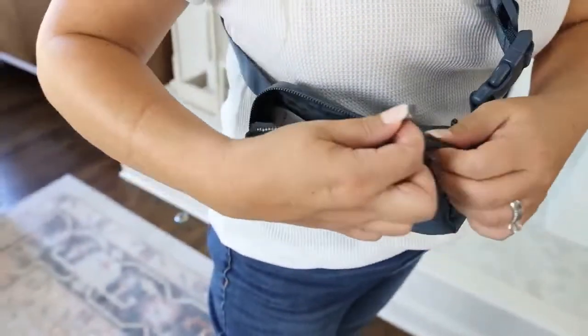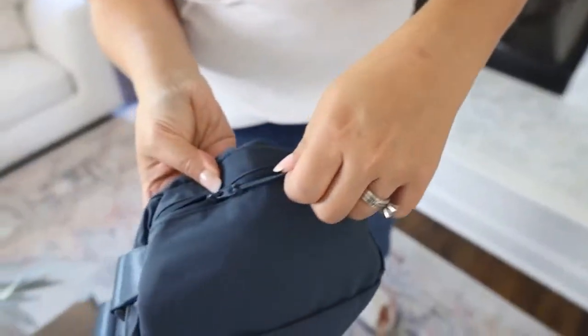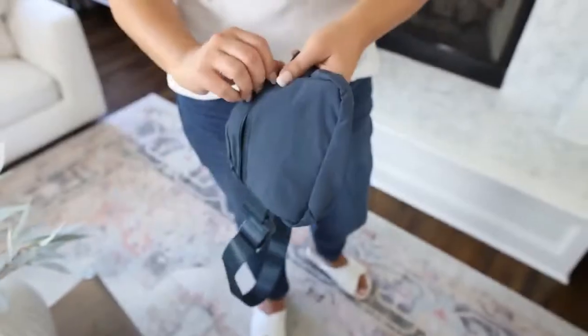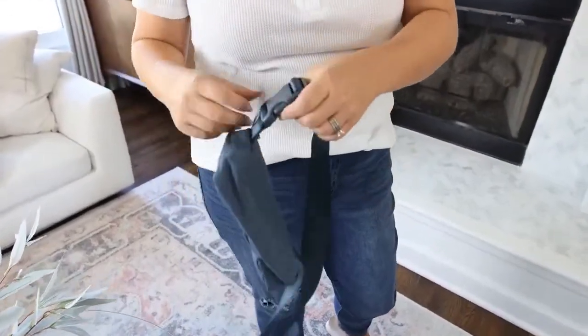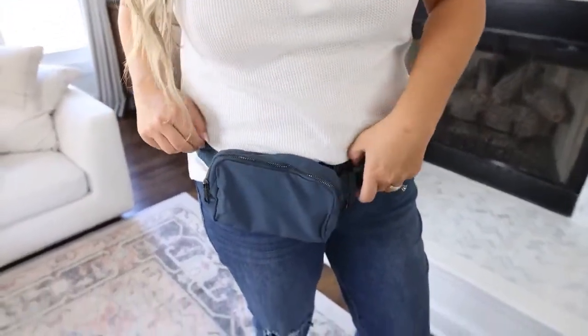Now, this bag isn't going to hold a ton of stuff, but it's going to hold your essentials like your wallet, your phone, your keys, some hand sanitizer, and some chapstick. It's just not going to hold a ton. If you do need to wear it around your waist, fanny pack style, you can do that. I don't typically like to wear it like this, but I went to Universal with my kids a couple of years ago and I had to wear it.